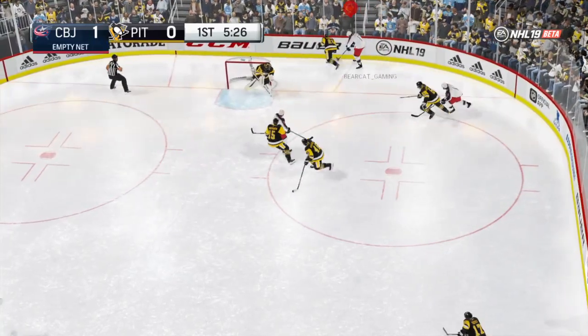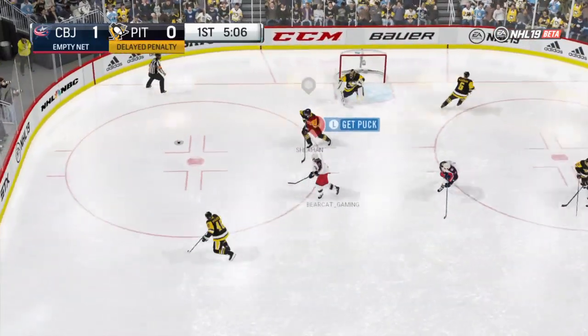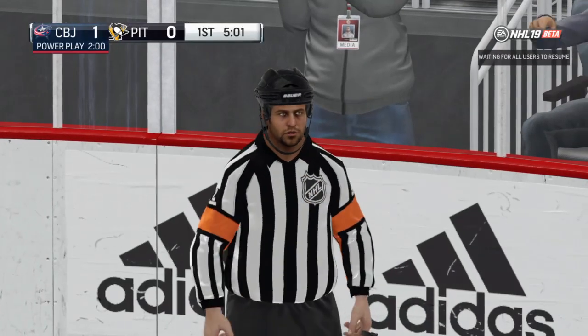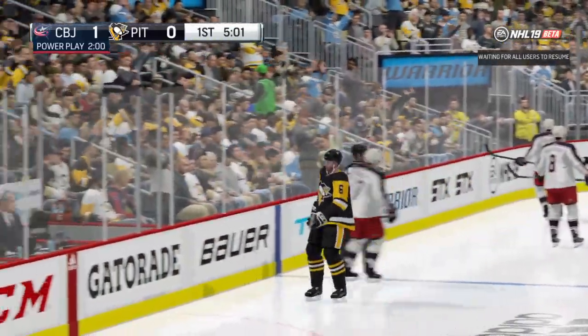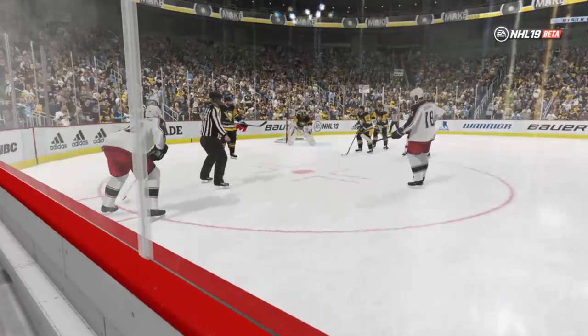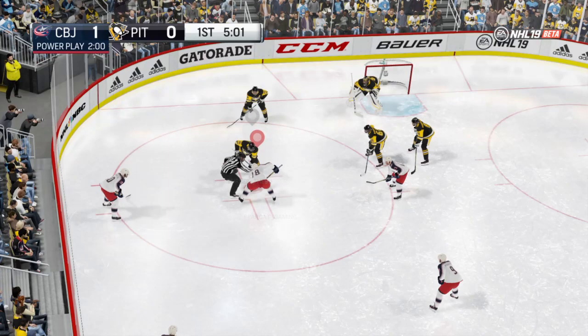Calvert's hooked on this play, and the arm of the referee is high. Bobrovsky's at the bench. 6 attackers now. And now we'll get the penalty call. Pittsburgh's 2-minute penalty is a minor, and the call is hooking. The Blue Jackets will have the man advantage, and this is their first one of the game.